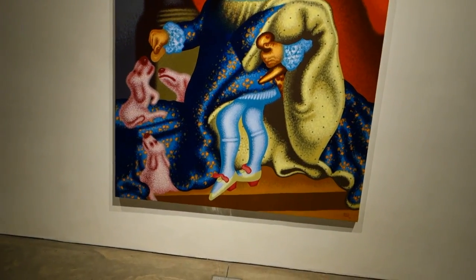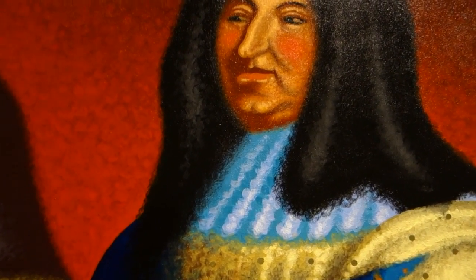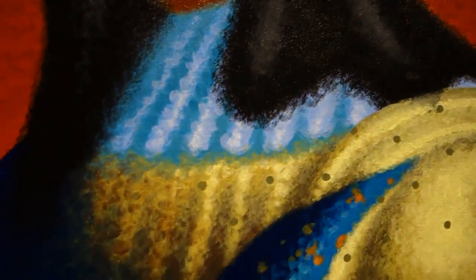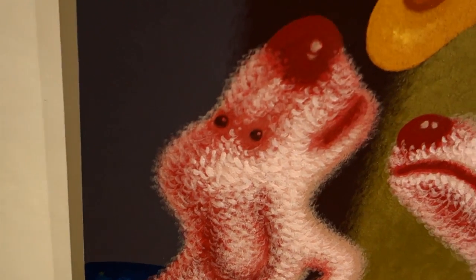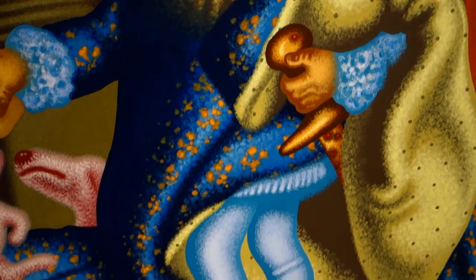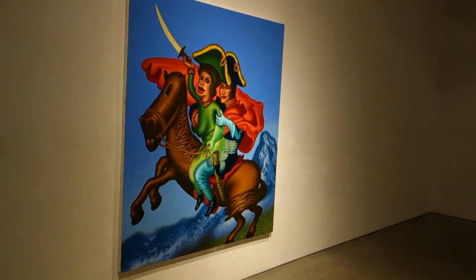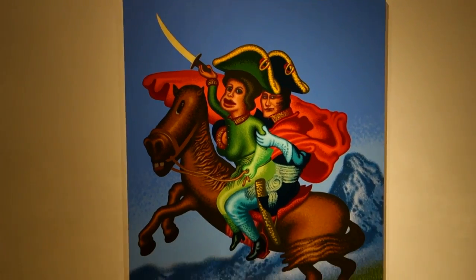This is titled Louis XIV Feeds His Pets. 80 by 64 acrylic on canvas. And, well, Peter is a very interesting, funny, and hardworking character. And, kind of floated around. He was recognized sort of on the periphery, but I don't think he ever really got the kind of, what can I say, market recognition, institutional recognition that he deserves.